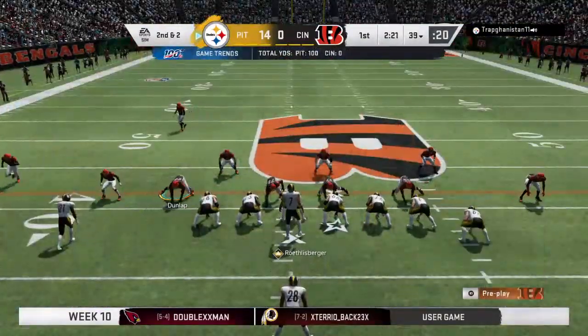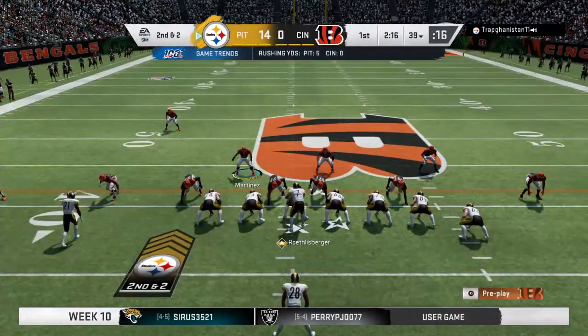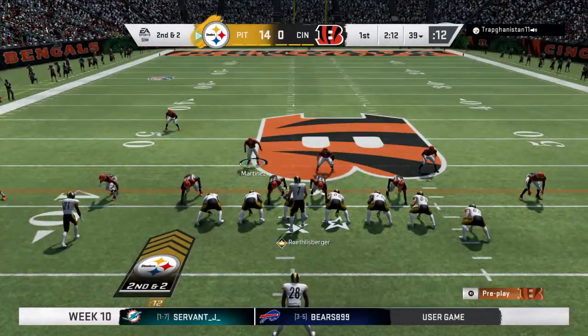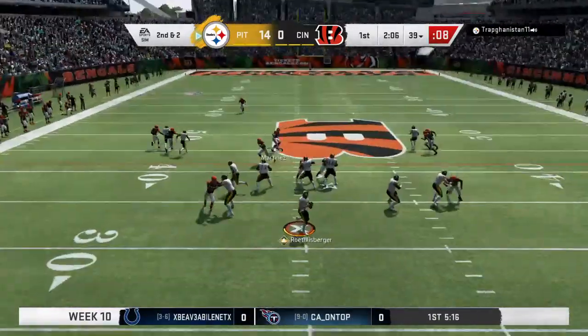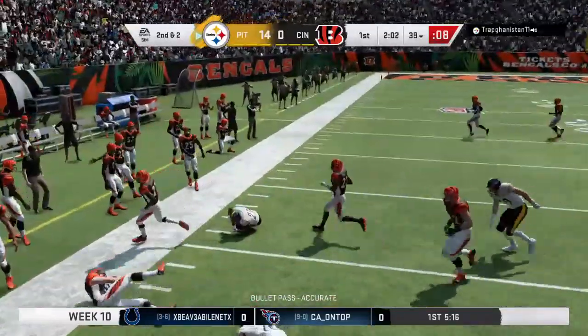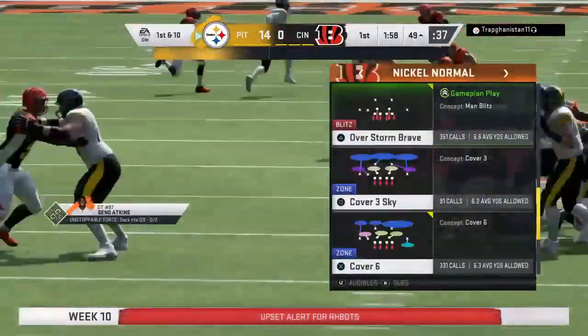Facing a 2nd and 2 after that last catch, good for 8 yards. Solid, 5 down. Check 26. Switch. They go play action now. Roethlisberger. Complete to Washington. The Steelers first down on the pickup of 11 yards.